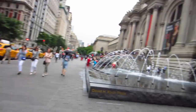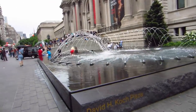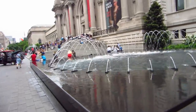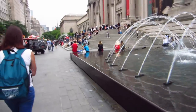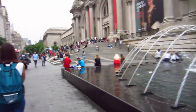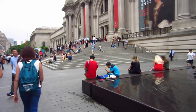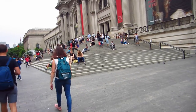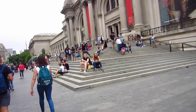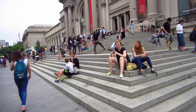Guess where we made it? To the Met Museum. The famous steps of the Met, where many a celebrity and fashion icon and, I don't know, models have all walked up these steps as part of the Met Gala. So we're headed up inside. We're gonna take a look at the exhibits and bring you along with us.